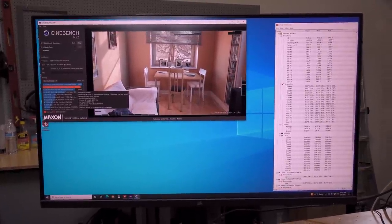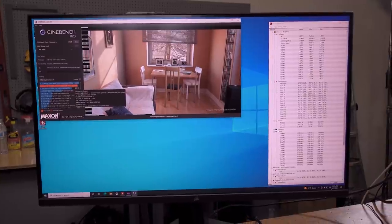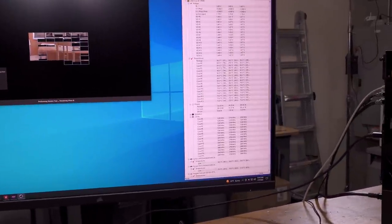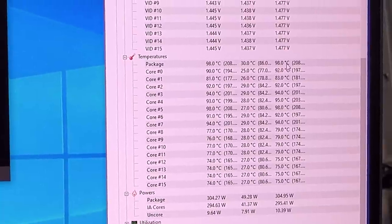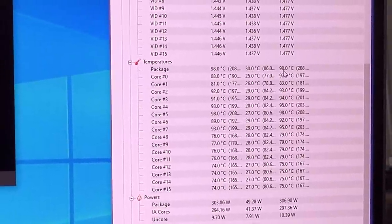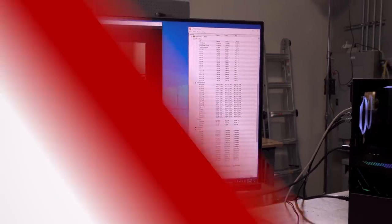So I'm gonna let this run now for about 10 minutes. You see it's currently 10:45. I'll come back at 10:55 and we will see what our temperature's maxed out at. I have no doubt it's gonna hit its max at 100C and we'll probably see the core clock start to drop. So let's come back in 10 minutes.